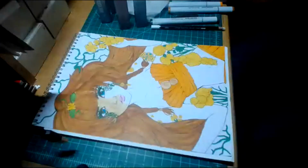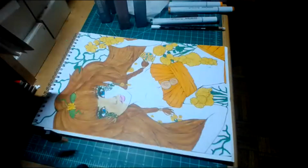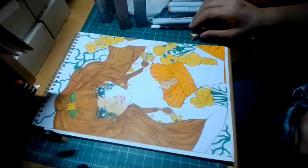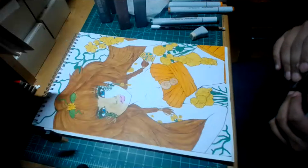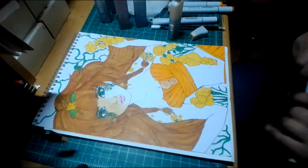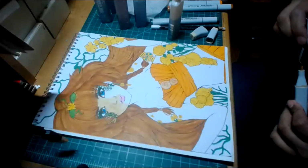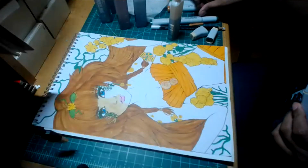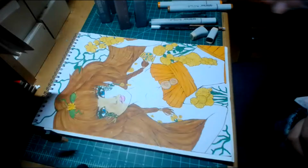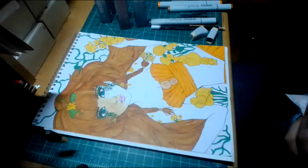Trying to figure out what it. This is another color that gets messy on me.